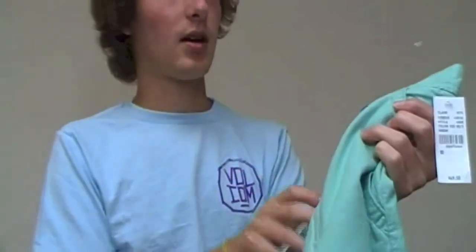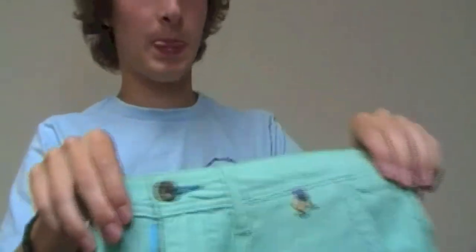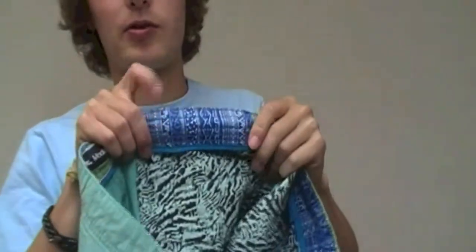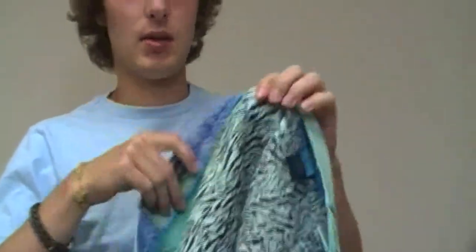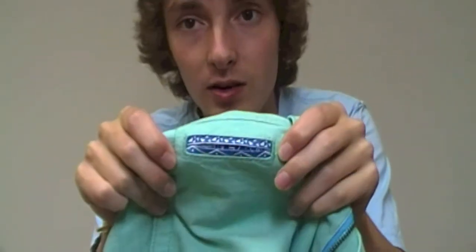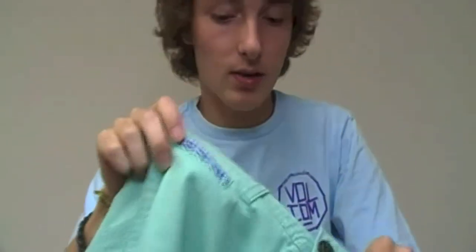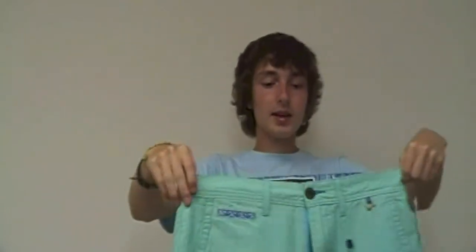Got your little bird. Same prints on the inside: the blue Indian print and then the zebra splatter print. These ones also have the little Indian type print on the little front pocket. I really like these shorts. They're a little more out there, but I liked them, so I bought them.